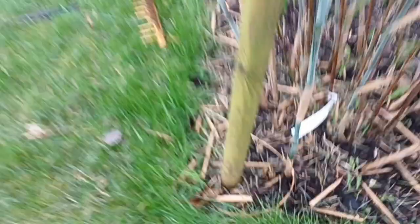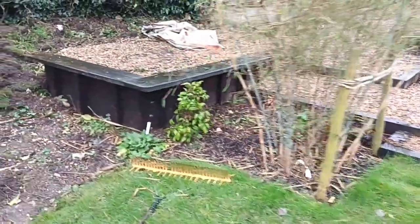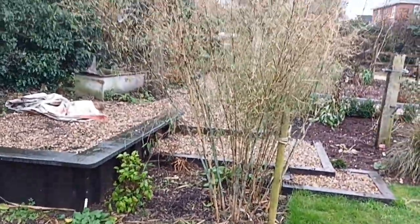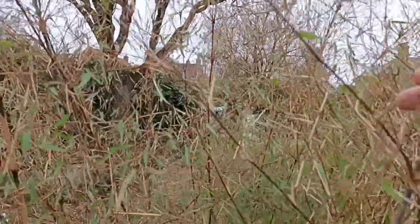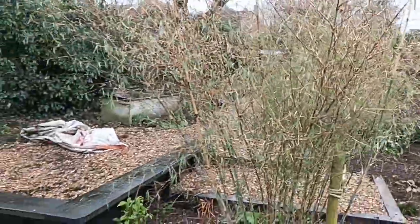And it's a really nice bamboo. And again, it's a clump former. Don't be fooled that all bamboos are invasive. They're not. Not all bamboos are invasive. Now, it has suffered a bit this year as a result of the frost we had. And as you can see, there's quite a bit of dead stuff in there, but that's going to bounce back absolutely beautifully. It'll be fine.